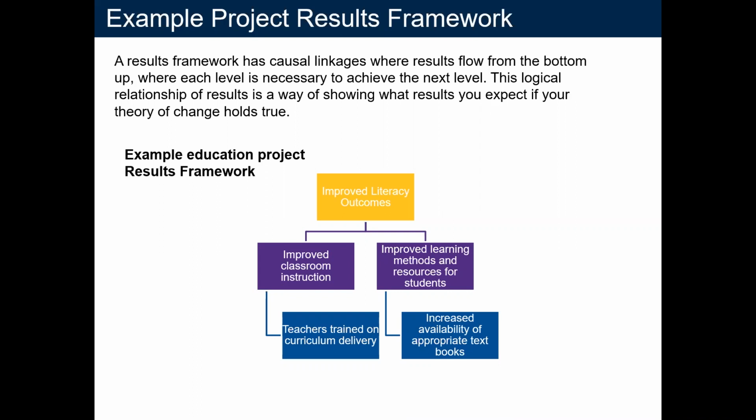So if we're looking at a 5-year cycle, we would want to know the benchmarks and different milestones that we'd want to hit along the way until we are able to really see what has been the impact of all of our programs and interventions at the end of 5 years. So as we're moving down, just to make sure that we're all on the same page, following the results framework example, the intermediate results are improved classroom instruction, improved learning methods, and resources for students.